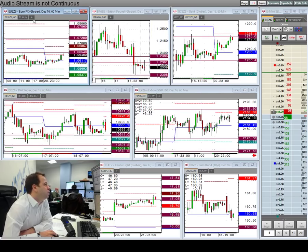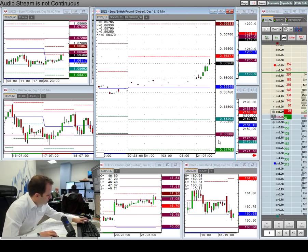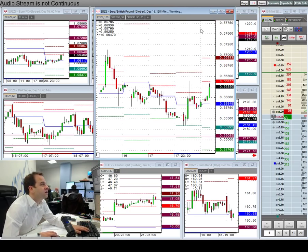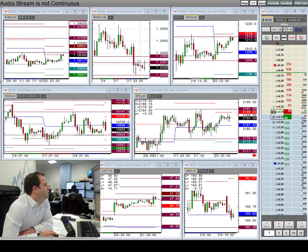But just a touch of euro strength, and what looks to be a little bit of pound weakness. If I just bring my euro pound chart in, and let's have a look at this on a slightly longer time frame, then we definitely had some pound weakness on Friday and euro strength, and it's kind of repeating now. We definitely had that push to the upside, and almost went up to test that Friday high this morning. But it's quite quiet.